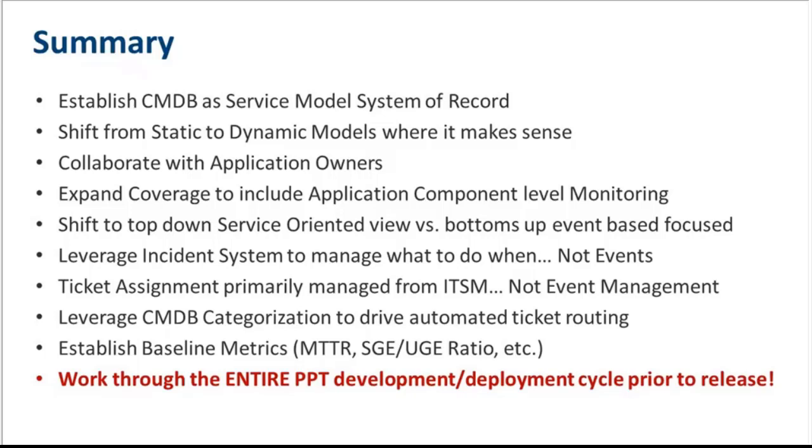One of the key takeaways, we want to establish the CMDB as the service model system of record. By having that service model definition in one place to be consumed by multiple consumers, it establishes consistency. In the customer's environment, they had a model in the CMDB, they had a model inside of event management. They were kind of sort of the same, but they were not. They weren't correlated per se, and it got in the way of their ability to have the context that we ultimately were able to establish by giving a single system of record for that model and have it be consumed by the different consuming environments.